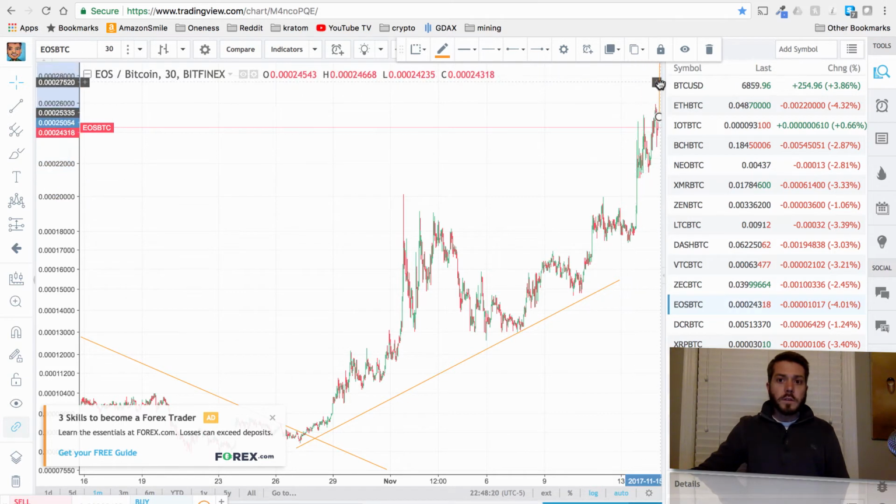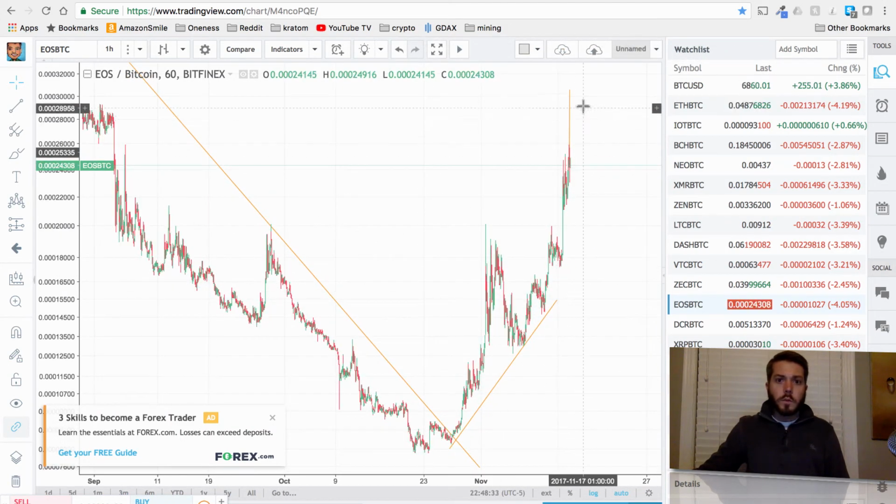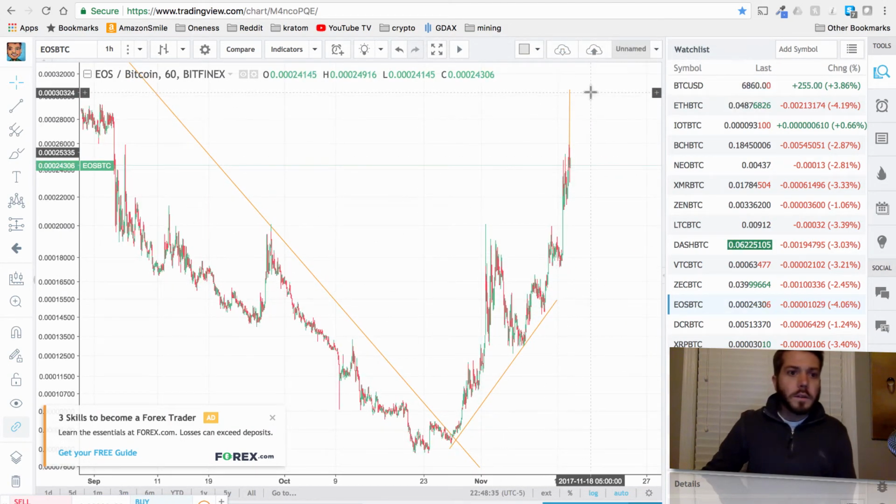So in this case, we would consider the breakout right about here, which we've already kind of seen the start of, and a bit of a retracement here. So this might not be a bad time to hop in a little EOS and see if this bull flag move plays out, because that would put it right here at 0.0003 Bitcoin. I would probably look to take profits right around here at these previous highs resistance, in the, we'll call it the 2.8s area. So in the 2.8, 2.9 area.